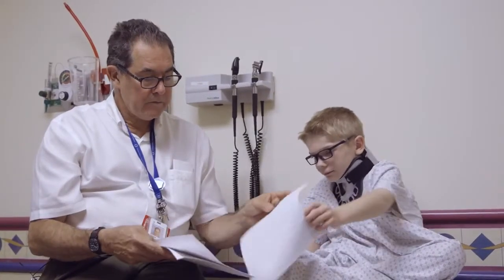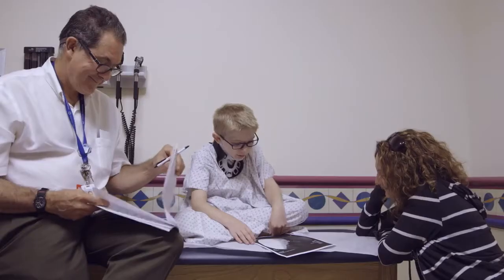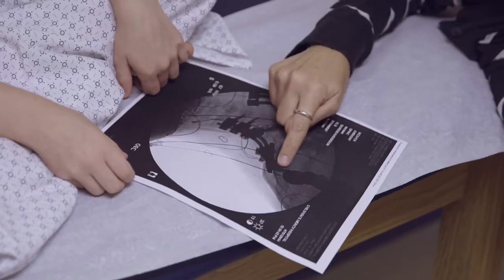So there's your x-rays. I don't know if you saw those before. This is what all you put in? What is it in my neck? These things. Okay, here's these.